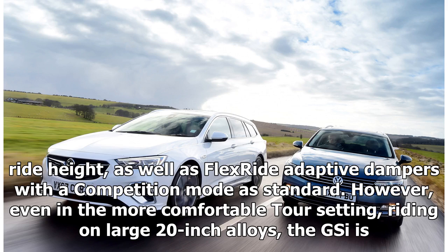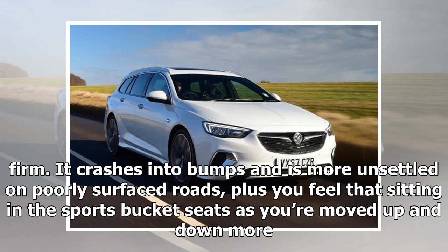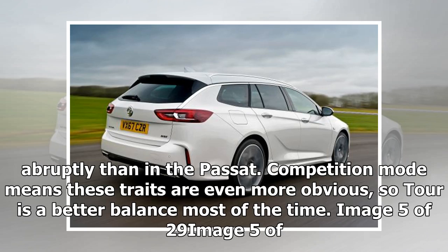However, even in the more comfortable tour setting, riding on large 20-inch alloys, the GSI is firm. It crashes into bumps and is more unsettled on poorly surfaced roads, plus you feel that sitting in the sports bucket seats as you're moved up and down more abruptly than in the Passat. Competition mode means these traits are even more obvious, so tour is a better balance most of the time.